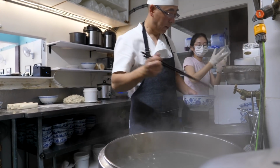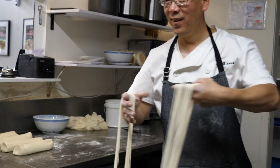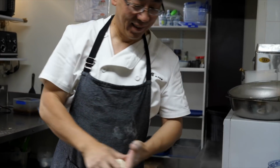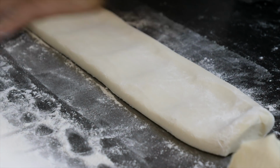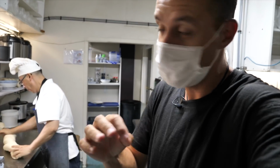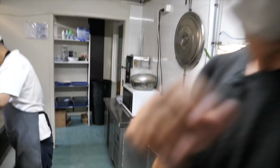How's this access to the kitchen to be able to show you what's going on here? And this is nothing from a packet. This is hard graft. Lao Bang has been working that dough for a long time to get it to the right point where he's happy to start making those noodles with the dough. Being in the kitchen, it's a very special place to be, to get to show you exactly what goes into these incredible bowls of food.